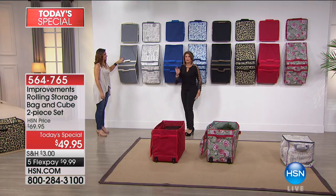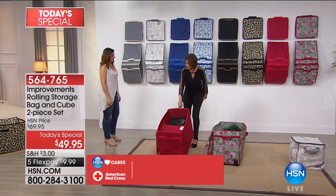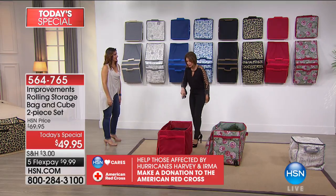Today's the day you get your storage that is going to work so beautifully. I love it for an emergency kit. And you're in some great high heels and you're able to pull up with these. And I can still just move this around. And that's heavy. Yeah, that's actually full.